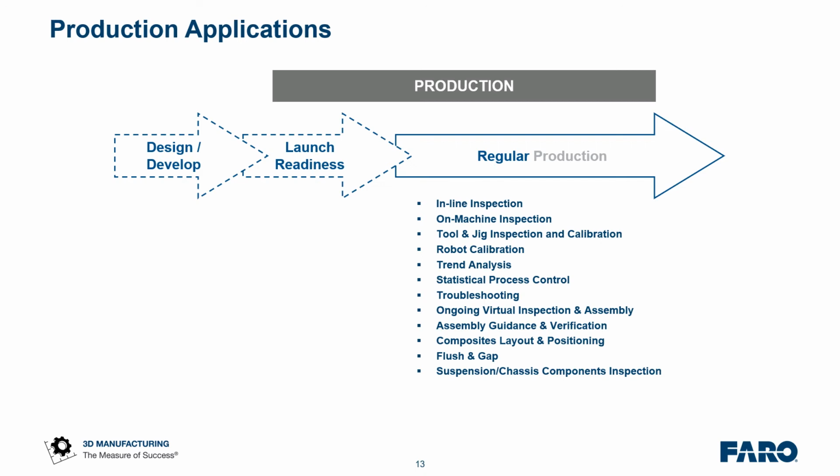Today our focus is on the application in the production area. We've selected a few significant examples showcasing our solutions. We'll see how our hardware and software has been implemented in order to respond to the most important operator needs, allowing them to streamline their manufacturing process. Some of these include inline inspection, on-machine inspection, trend analysis, statistical process control, and general troubleshooting.